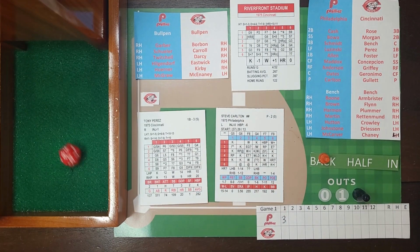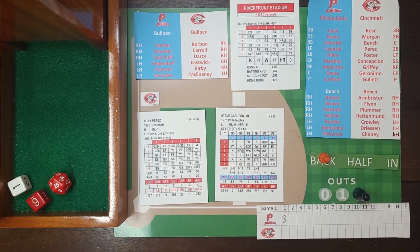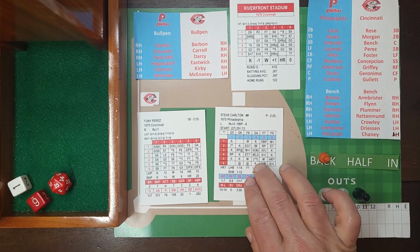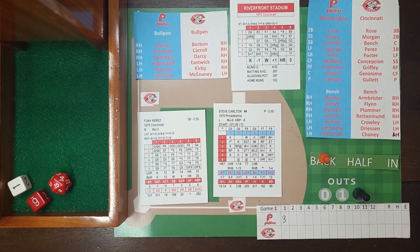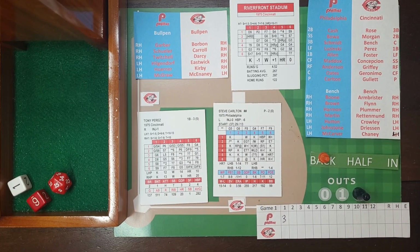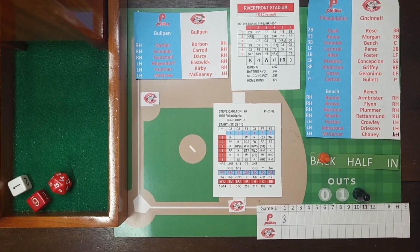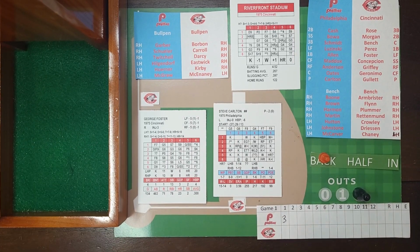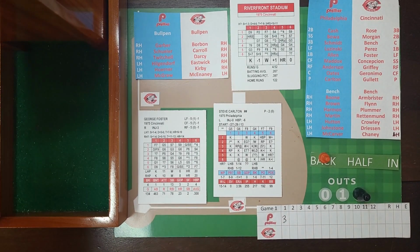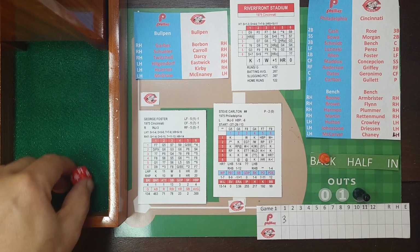Strategy roll. Nothing happening. Carlton to Perez. 6-1, walk plus. And that will walk Mr. Perez. And that'll put runners at the corners for Cincinnati with 2 outs for George Foster. 1 swing of the bat, and we got a tie game out of Mr. Foster. His home run is a 20, so if he hits that home run on any ballpark or Carlton's card, it will be automatic home run.